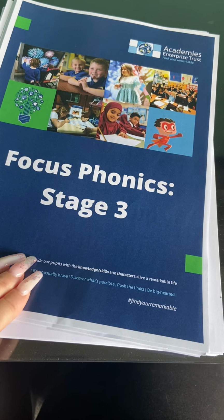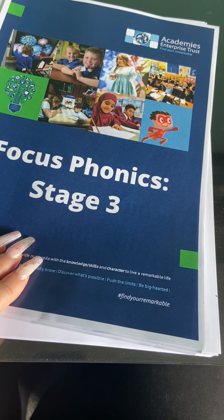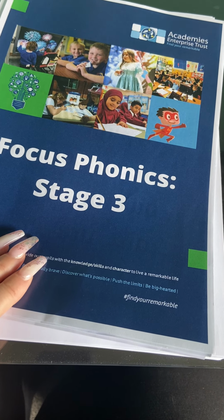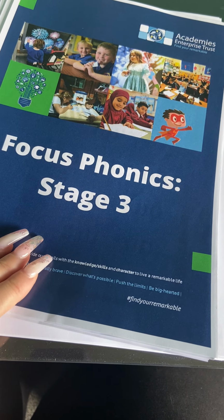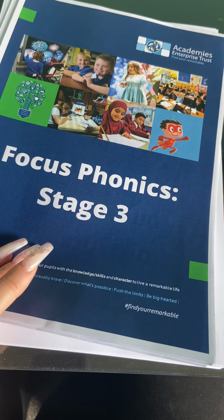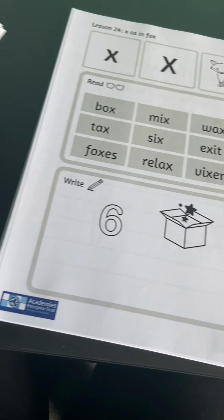Good afternoon, year one. Our final phonics session of the week and our final virtual phonics session as of Monday. We're back in school and we'll be teaching it in school. So you don't have this stage three booklet, as I said before, we're working through it virtually.